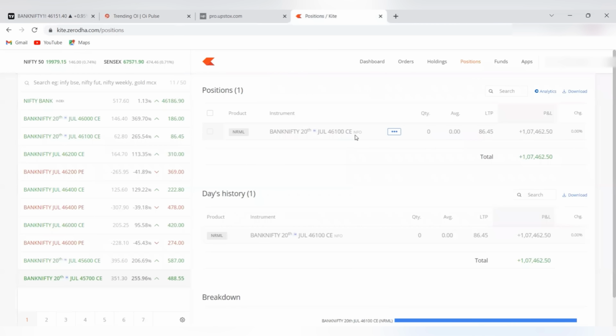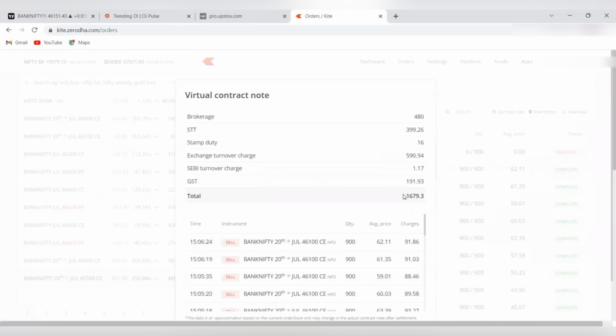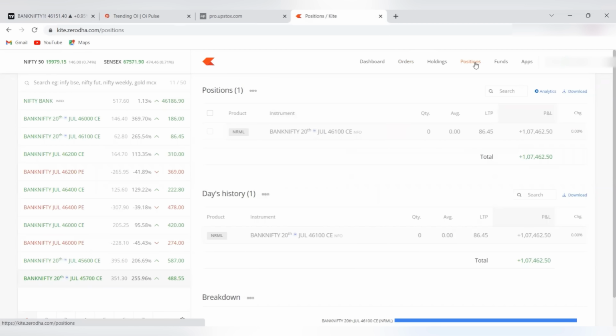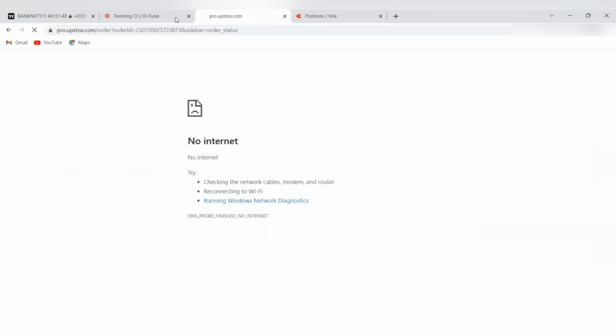Okay, one strike price is traded, and let's look at the charges. It is very less. Just 1600 is the charges. Okay, so it is just 1% of my profit. So I hope you understood. I hope you understood about the straddle concept. I hope you understood about the straddle breakout, and I hope you understood why this gamma move works and other things. Okay, so everything is clear.